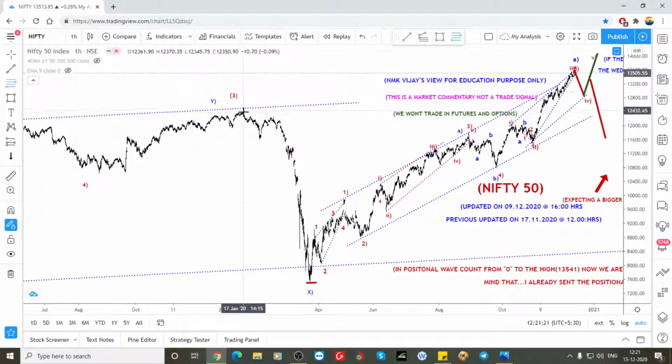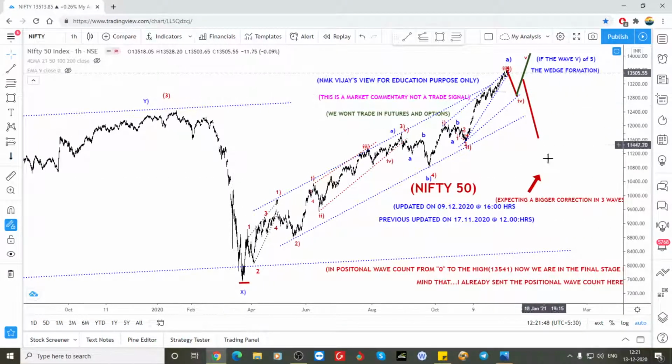The third ended here at our last time, this is 12,431, and the drop is a three-wave structure, and this also is a three-wave structure. So if it gets rejected at 13,800 to 14,100, this could be a three-wave structure, and again there will be a drop like this kind of wave structure here, and then again it can go higher. So this is my view.